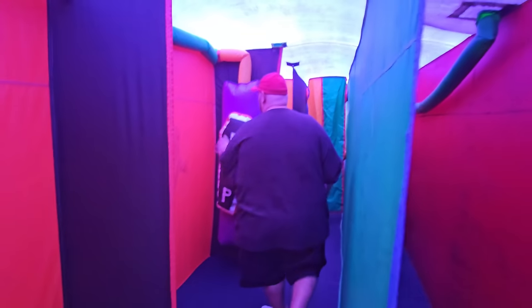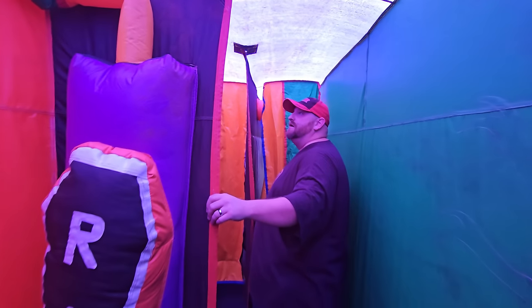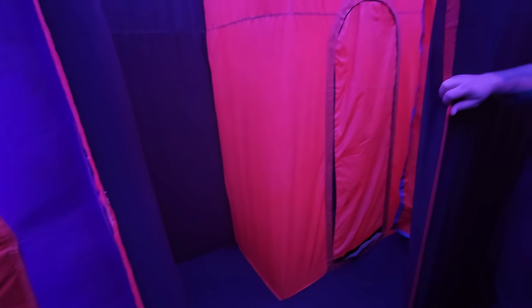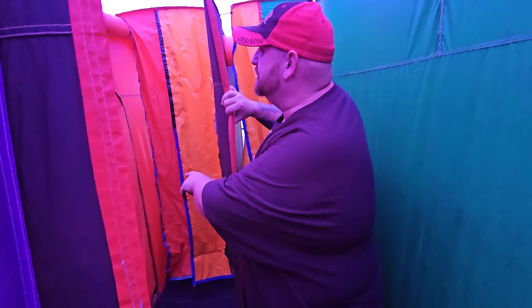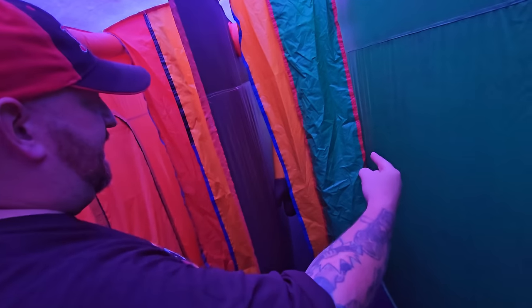Okay, another corner here, a little cove. We got another coffin here. Oh my gosh, okay. So up in here, we have a cove over here where you could hide a person or an animatronic or an inflatable. We have another cove here, which is your choice whether you want to go through this side or this side. So let's go ahead and go through this side first.